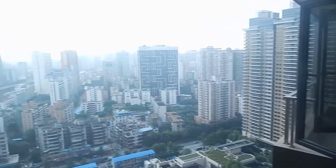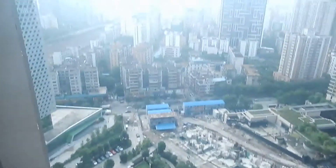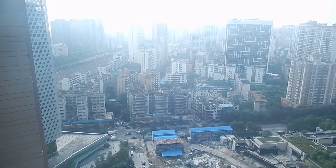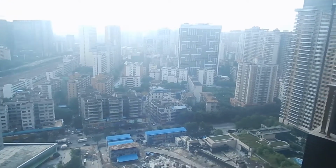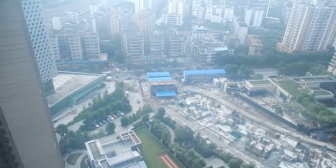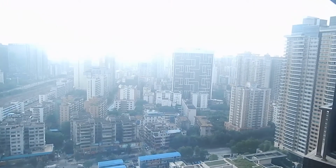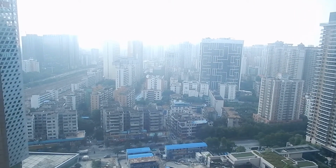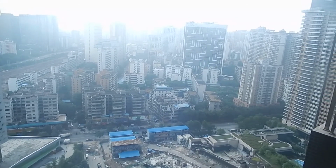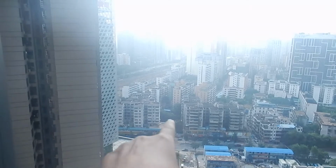So this is Guangzhou where I live. It's beautiful, isn't it? I live on the 29th floor and I have this wonderful, amazing view that I'm so thankful for. And it's just overlooking the Guangzhou East Railway Station, which is over there.